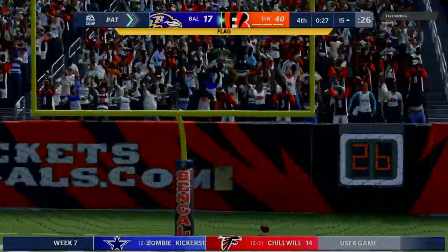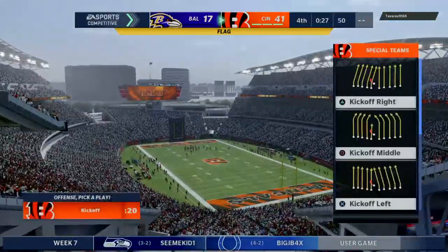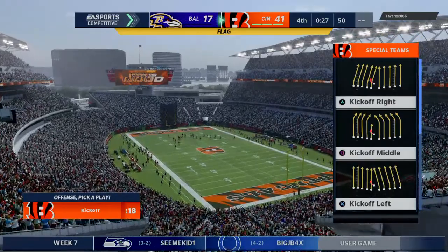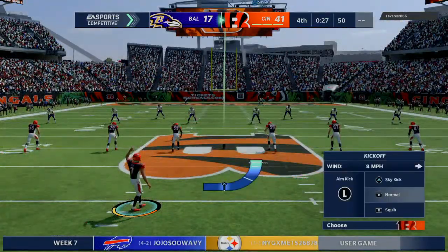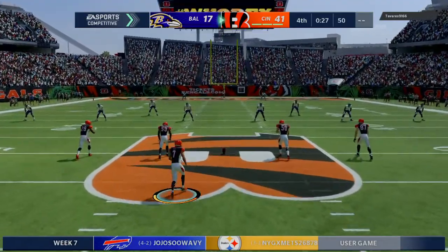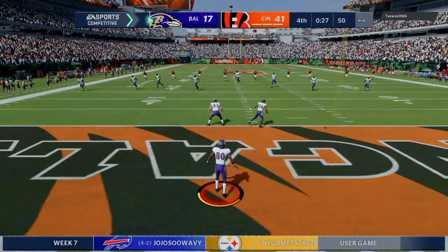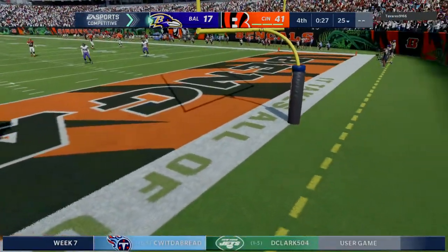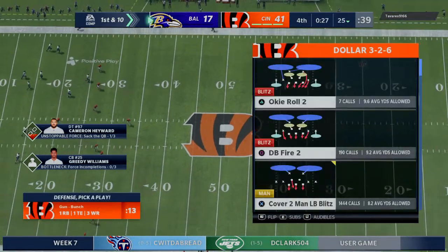And his kick is good, and flags fly as well. Some frustration showing through right now. This is going to be a roughing call. They're down here in the 4th, and that personal foul penalty is not going to help. No, in these types of situations, players will tell you that's extra intensity. From where we sit, it's actually frustration, not a good play. And they will not get a chance to return this one as it's through the end zone for a touchback. 5-yard line.